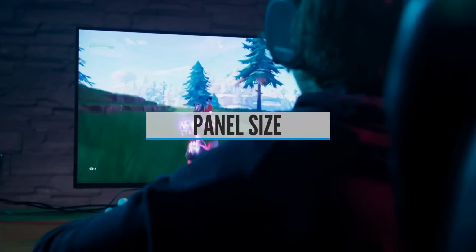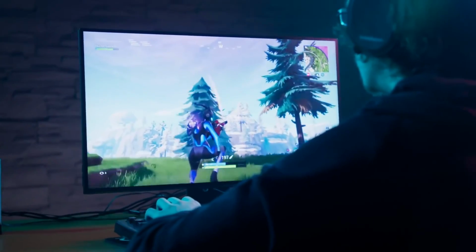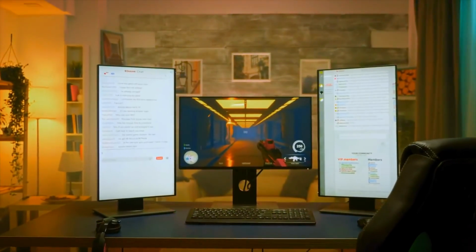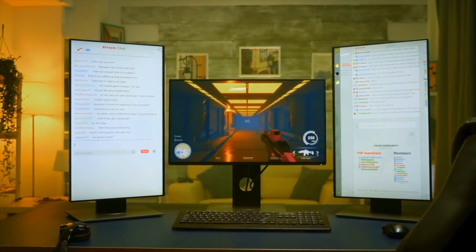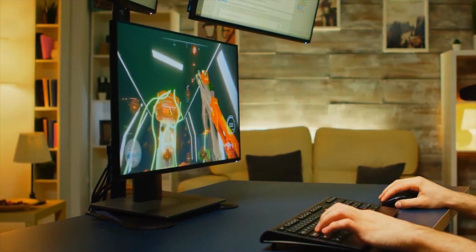Panel size. Gaming monitors come in a wide range, starting from 24 up to 48 inches. In my opinion, the most ideal screen sizes for gaming are 24 and 27 inches. Anything more than that usually makes it very hard to play the game properly. That's why I wouldn't recommend you go over 27 inches unless you're buying an ultra-wide monitor.